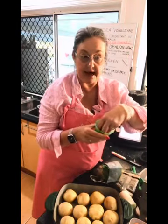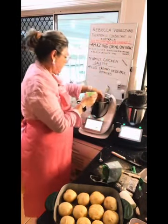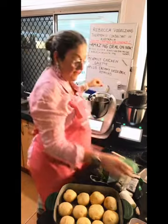A handful of chives. I've gone out to the garden and just cut up some chives. So I'm going to throw them in and I'm putting the garlic all in at once. So we're going to grate and chop this all together.